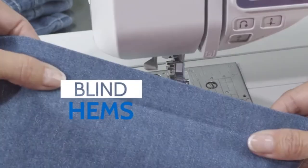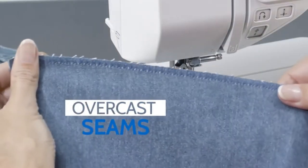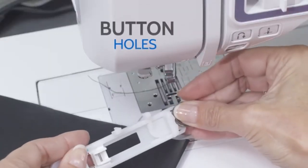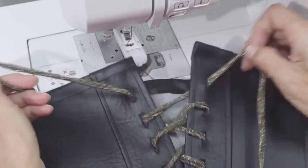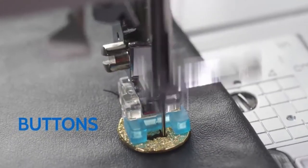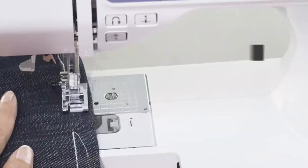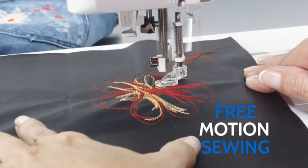Lined hems, overcast seams, zippers, buttonholes, and buttons, monogramming, straight stitches, and even free motion sewing.